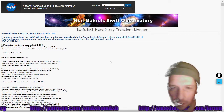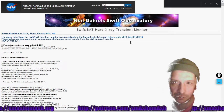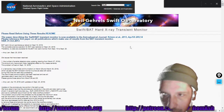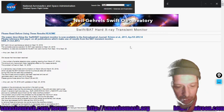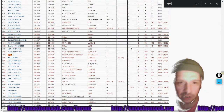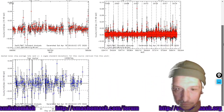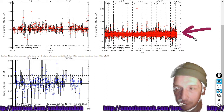And before we go on to more stuff, we're going to look at a few transients and show you how. This is how you do it. You head to the Neil Gehrels Swift Observatory if you want to see the X-ray emissions from various, shall we say, important objects. So let's go to Sagittarius A star first, the core of the Milky Way galaxy. There are the transients from that. This is the multi-year scale.